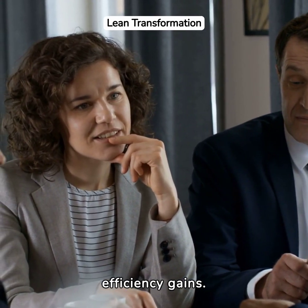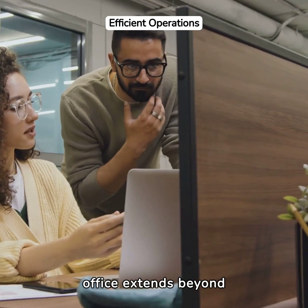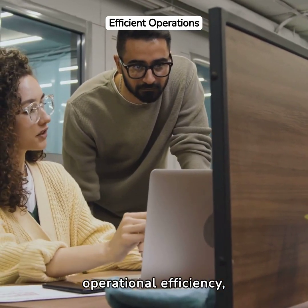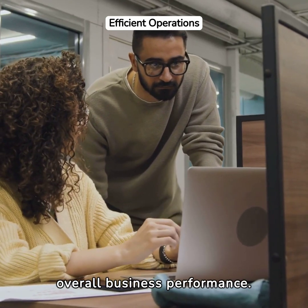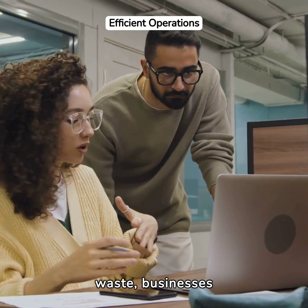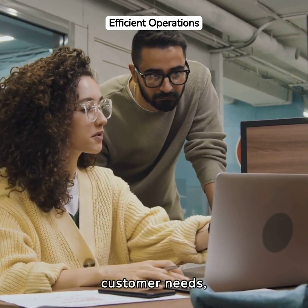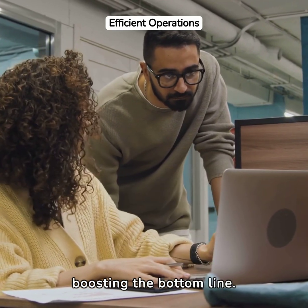The impact of a lean office extends beyond operational efficiency, reaching into the realm of customer satisfaction and overall business performance. By streamlining processes and reducing waste, businesses can respond more swiftly to customer needs, enhancing satisfaction and fostering loyalty while also boosting the bottom line.